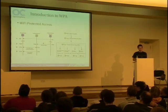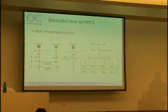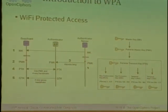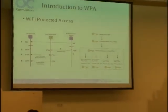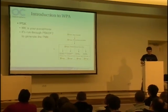Now getting into WPA a little bit. This is how authentication works with WPA. And basically what I'm going to be doing is showing you that if you can capture all of the authentication handshake for WPA, you can go through and try different passphrases and figure out what the passphrase is for the network. And it's fairly simple.